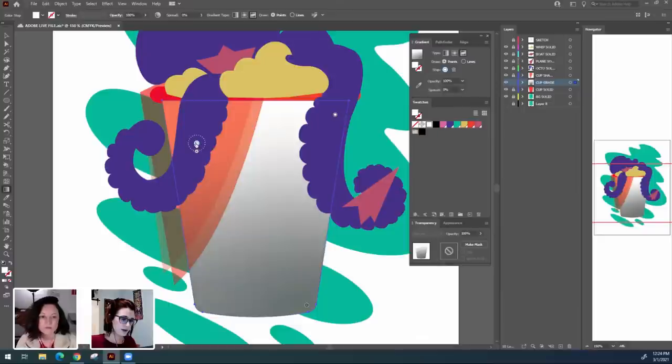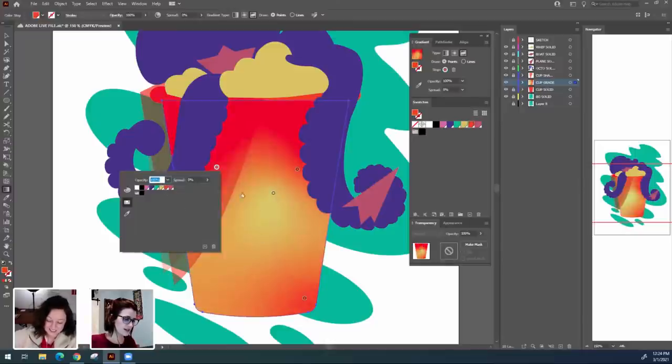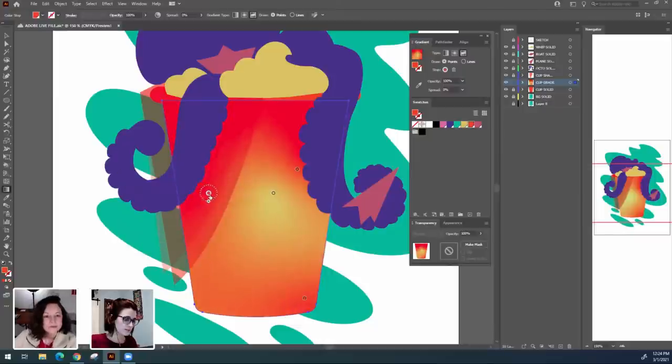Let's put white. Actually, let's try yellow. Yellow is probably good right here. And I'm just guessing. And what this is going to do is help create that shading effect.